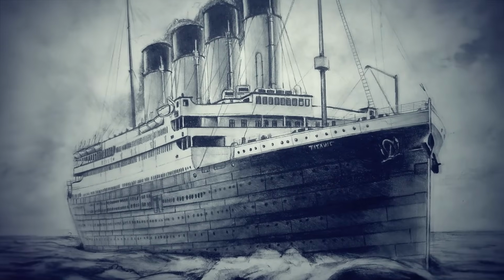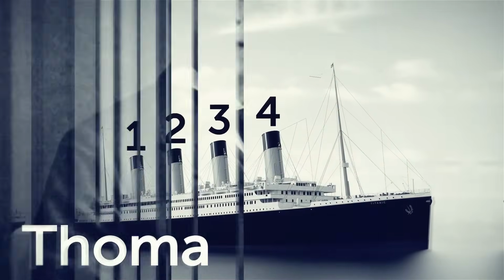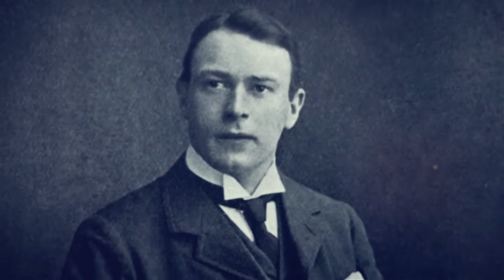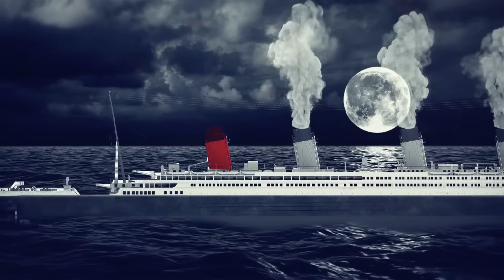The Titanic was the world's largest ship. Since it was so big, some thought the vessel should have had 4 exhaust stacks. But Thomas Andrews, the man who designed the ship, believed that only 3 were necessary. So, the Titanic basically had one purely decorative stack.